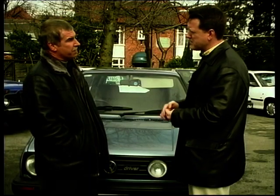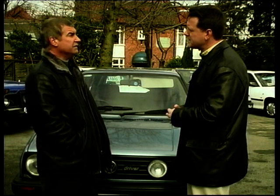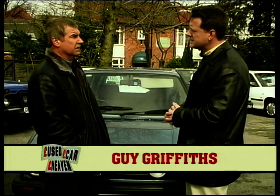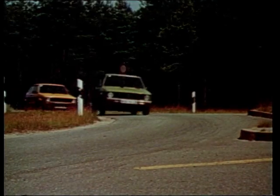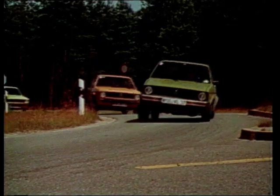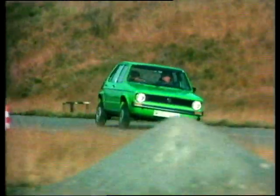Who was the original Mark I Golf aimed at? What sort of buyer were they looking for? I think directly they were trying to look at people's cars. The name translates, Volkswagen, certainly the sports market was something which came later. They were just looking at a reliable everyman's car to replace the original Beetle.